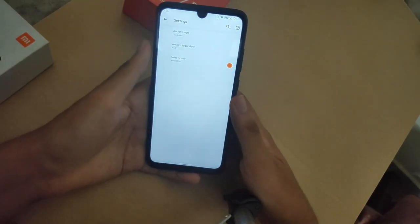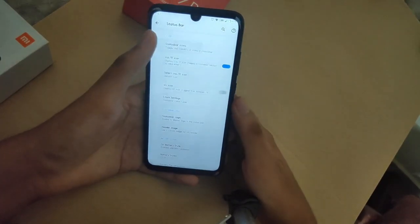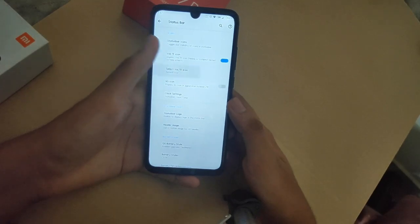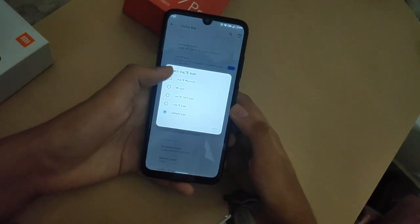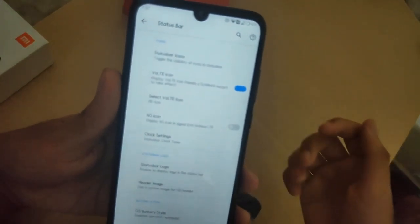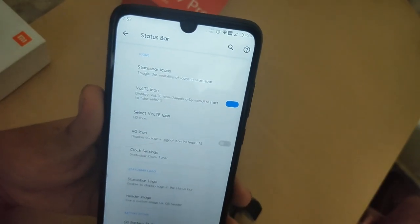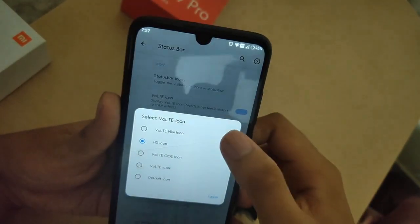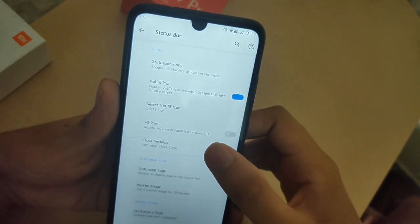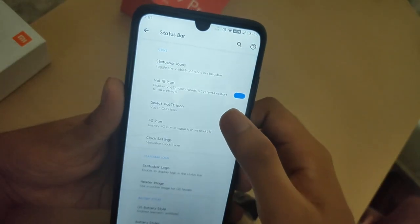And we also have the option to change the header image, and what I like the most is the VoLTE icon changing option available in this ROM. You can see that we can change the VoLTE icon in here. We have 4 to 5 VoLTE icons available, including that of MIUI's. Grab one and you're good to go. If you like one, then choose it. If you don't like it, just throw it.